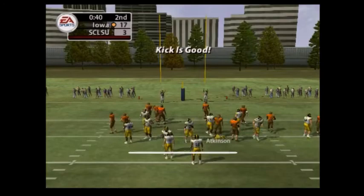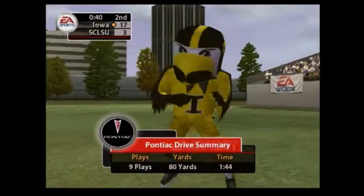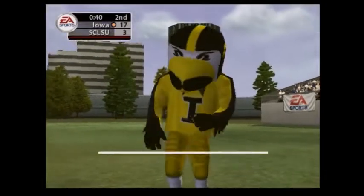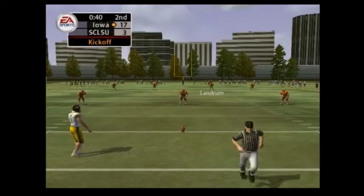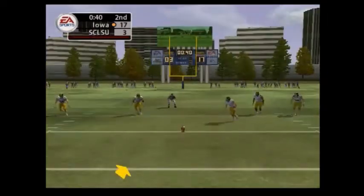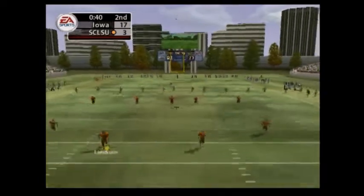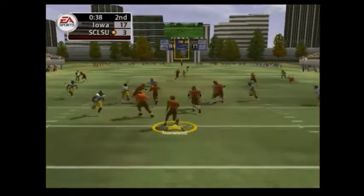And he tacks on the extra point. Less than a minute remains in the second quarter, and our score is Iowa 17, the home team 3. Number 1 is lined up to kick this one off. Kicks it off. Norwood fields it in the end zone.